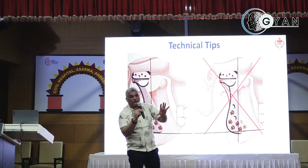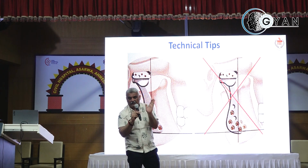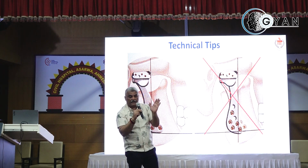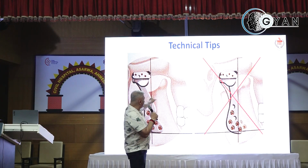Instead of getting a full 30 millimeters, you're going to get only a 10 or a 15. So the more posteriorly you place your foot plate, better is the mouth opening. When I say more posterior, it's as posterior as possible, which is shown in this.